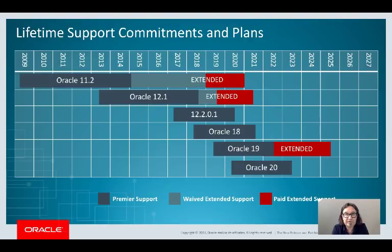And in this period we fix, of course, critical issues, we fix severe bugs, and we also, of course, deliver security fixes and the regular patch bundles. In 11.2 this is PSUs and bundle patches.